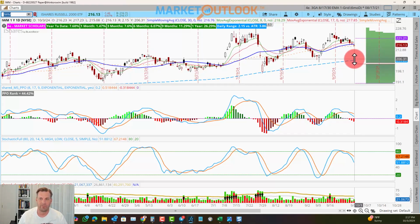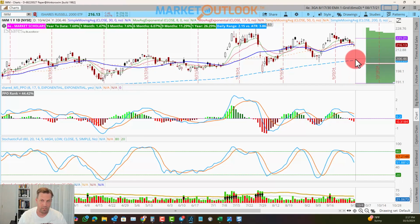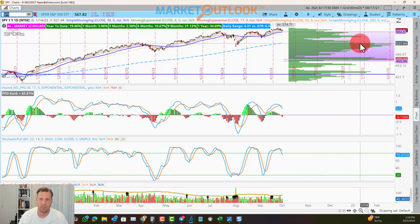Or if it breaks the 50, then we're looking for a move down to the 200, and that's what a pullback is, a break of the 50-day and a move to the 200-day. That's your definition in this chart of what a pullback is. Remember, a correction is when we break the 200-day and start working our way lower, though you'll have pretty strong support at the 200-day moving average for the Russell 2000 and for the S&P. It's not the point of control, but pretty much is. They are pretty close to being the point of control.